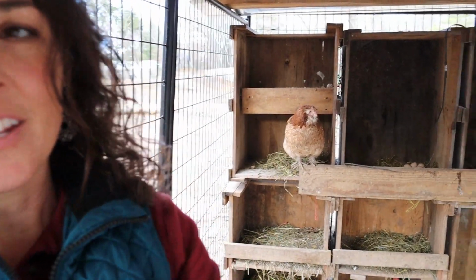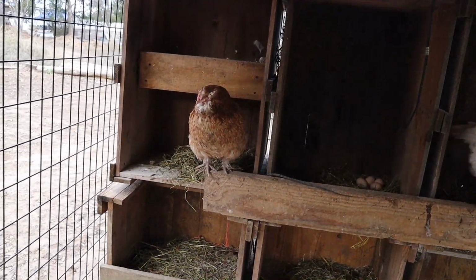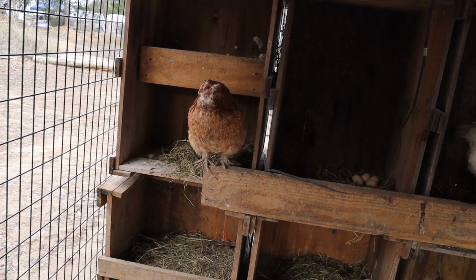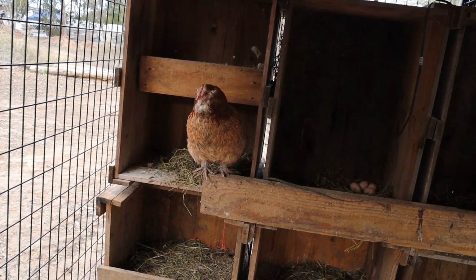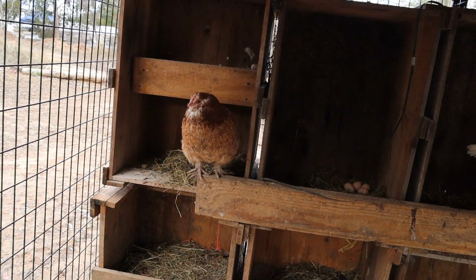Also, this chicken behind me, right there, these are my favorite types of chickens. They have poofy faces, they have feathery feet, and they actually even have extra toes on their feet. They're just so unique, and I think they're adorable. They're called salmon faverels or something like that. I don't know how to pronounce the names of all these chickens, but isn't it just so cute? They're my favorite.